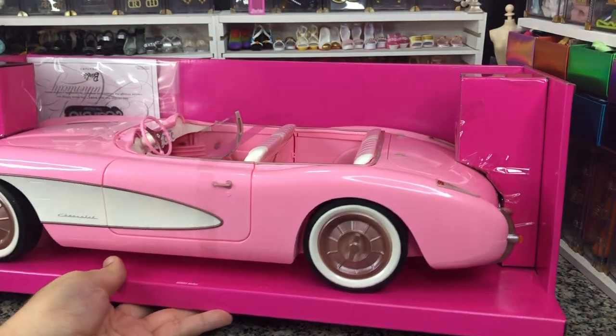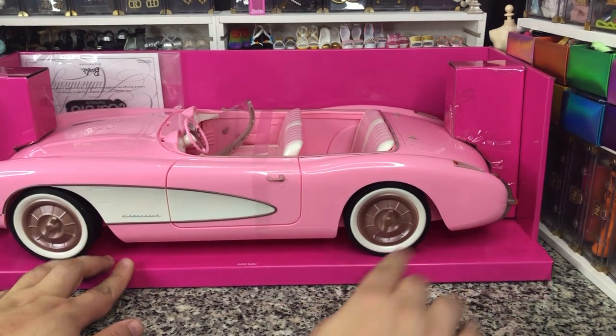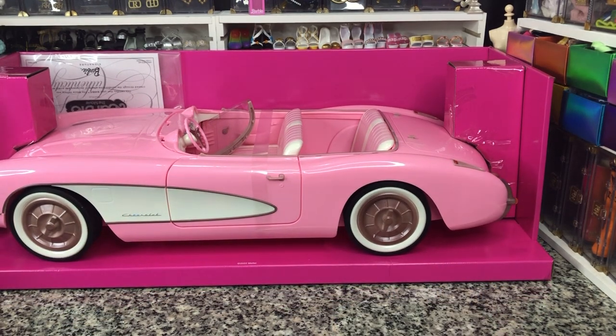So big, it barely fits in my filming area. But here's what it looks like. It's very cute. I am in love with it. It comes with a certificate also. There you can see it in the back.